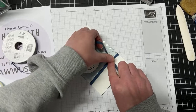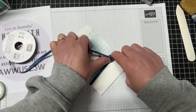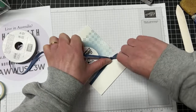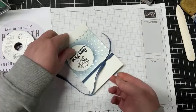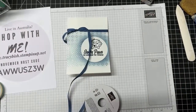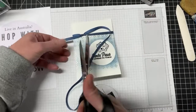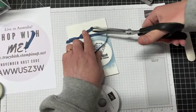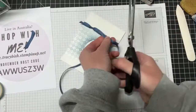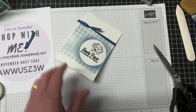So when you're doing these challenges, you don't have to use Stampin' Up. Use what you have in your stash. If it's retired, that's fine too. It really doesn't matter. It's more about just creating, having fun, and using what's in your stash as well. So I've just tied a little bit of a knot there. I'm going to angle cut these ones. Super cute.